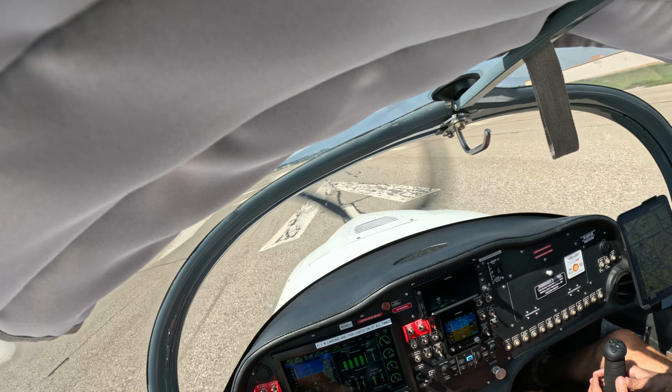Compton traffic, Sling 519 Charlie Victor over the blimp, entering the downwind traffic pattern for 25 left. Compton traffic. I see that guy over there. 54 Tango in the downwind on runway 25 left. 9 Charlie Victor, you guys got us in sight? Traffic in sight, 519 Charlie Victor, we got you. We'll go behind you. Roger.